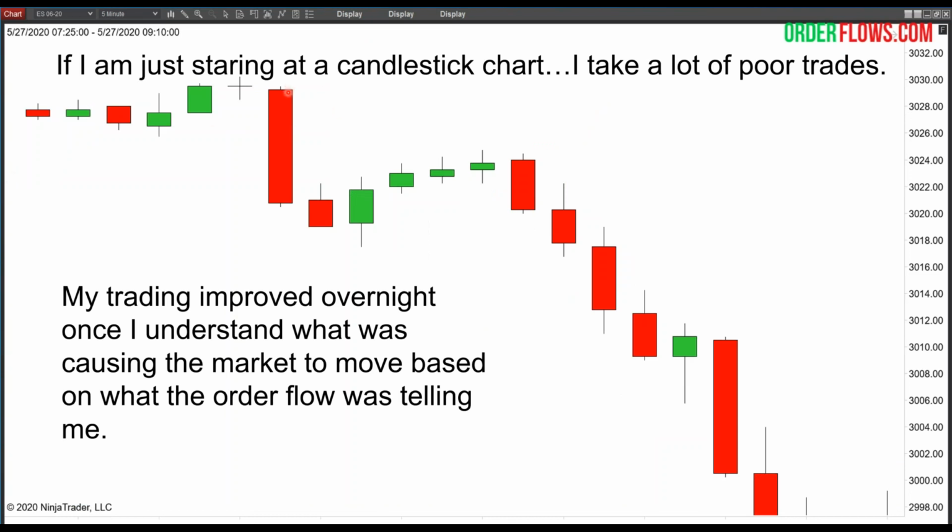But if I was looking at a candlestick chart, it's easy to see a big bar like that and think, I've got to get short. But then you get short, what happens? You pull back into it. But this is that bar with the order flow that was very bearish. So you get short, okay, fine, get short here. Now I know where my stop's going to be right here.